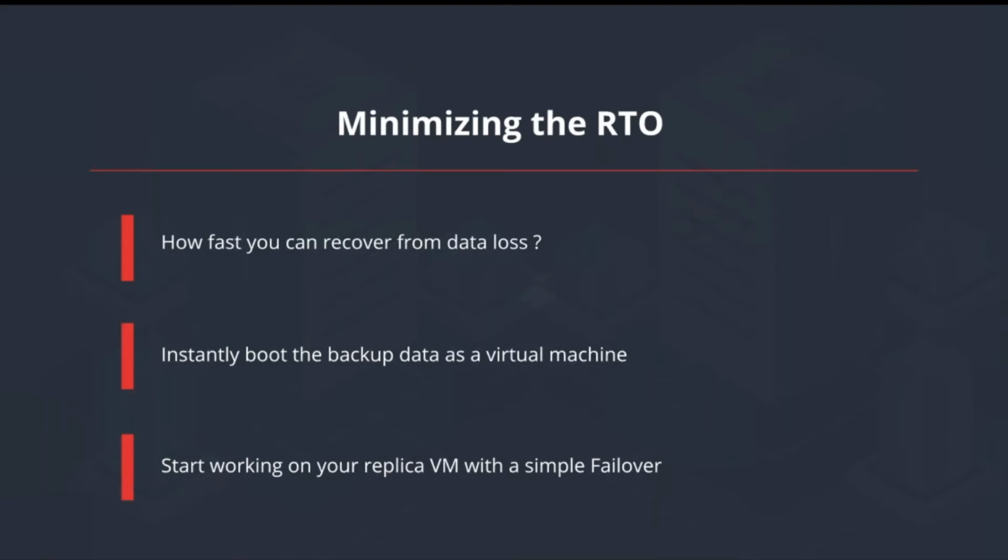And if anything goes wrong with your data, you will be able to instantly boot all those virtual and physical machines into any hypervisor. You may back up a VMware VM or Hyper-V VM, or even a Windows Server workstation on a physical environment. You'll be able to boot them as a VM on VMware or Hyper-V or KVM. This helps you to immediately transfer all the production workloads to the VMs you will be instantly booting.